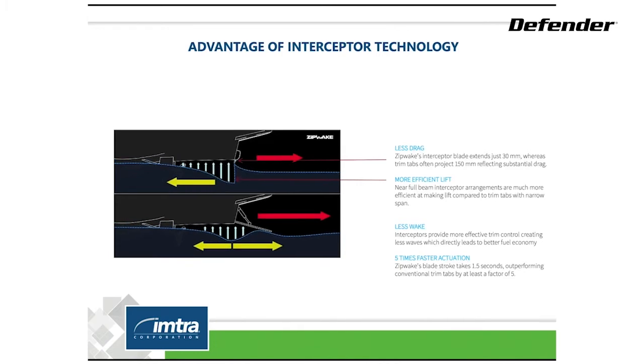So there's quite a few advantages of the interceptor technology over traditional trim tabs. As you can see in this drawing, this is an example of how the lift is generated between the two systems. The bottom is a traditional trim tab. As you can see, both systems generate lift with the arrows pointing up. However, the interceptor is much more efficient at lift generation. As you can see, it takes the lift generation and pinpoints it directly on the transom behind the blade, as the traditional trim tab generates lift as well, but spreads it over a much larger area, which also creates significantly more drag than the interceptor.